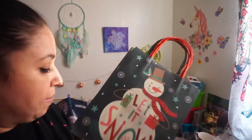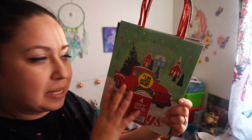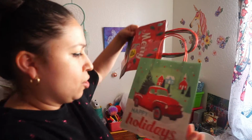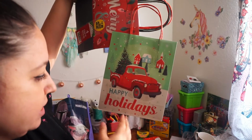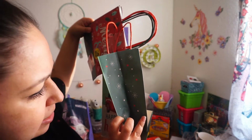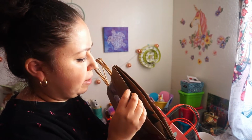This one is also that papery bag thing, and this one has 4 gift bags. These are a bit smaller, and then this one does have the little red truck, and it says Happy Holidays. I like it. On the sides here, it has this dark teal one. I think these ones are all paperback. They don't have a design.